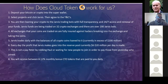You will receive between 6 and 12% monthly bonus, as I said, paid in the cloud tokens daily. Your bank pays you 0.8% a year. We are roughly getting 10% a month. So what you receive from us in 1 month, your bank pays you in 10 years. So somebody is being scammed.